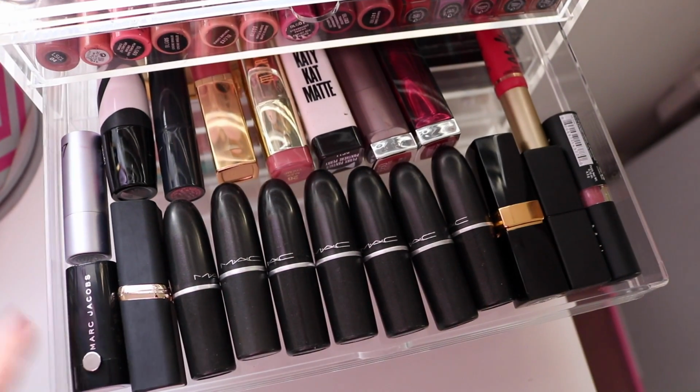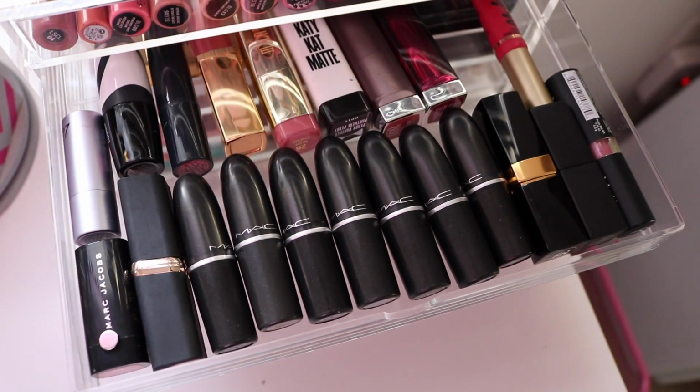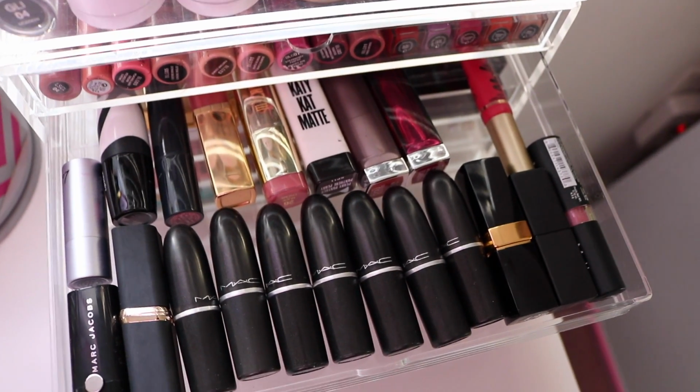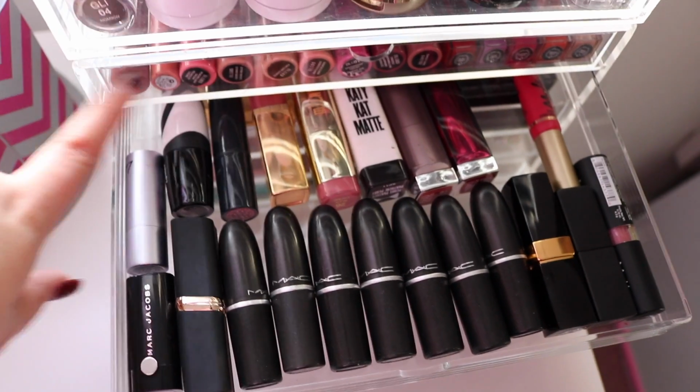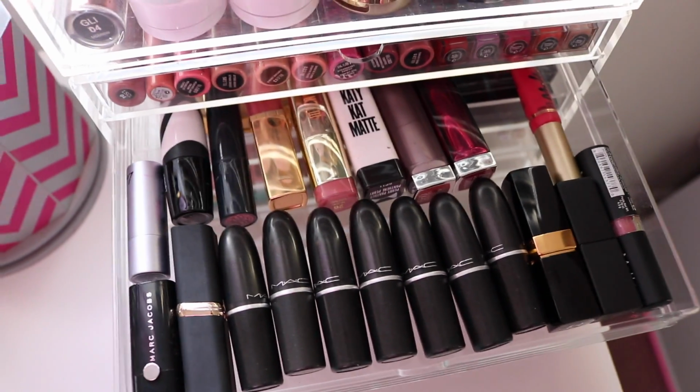In this drawer, I keep my lipsticks. I used to have my lipsticks kind of like displayed on my bureau, which I'm going to get into in a second. But if you guys didn't know, I am moving into my college dorm in about a week from now, and I'm really trying to kind of like downsize all my makeup into these acrylic drawers, so I don't have a lot of different bits and pieces to bring with me.